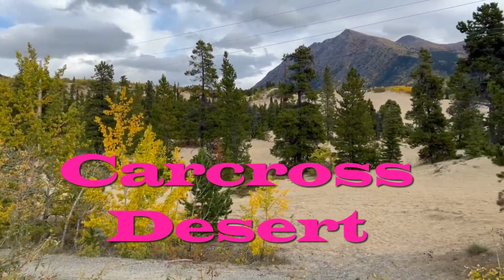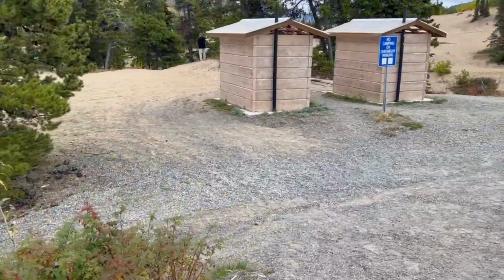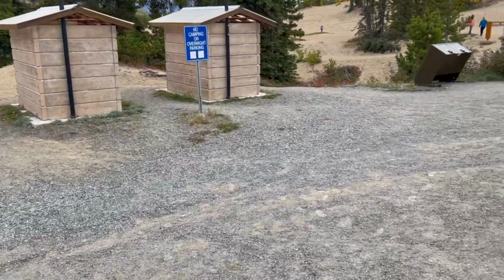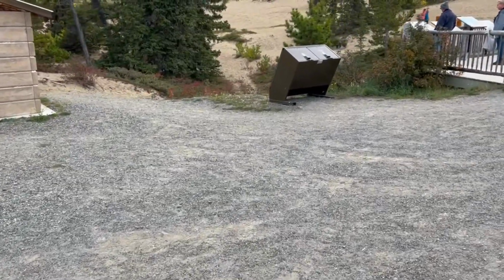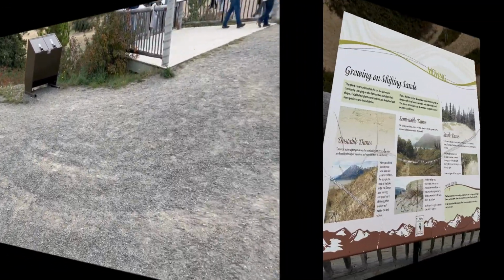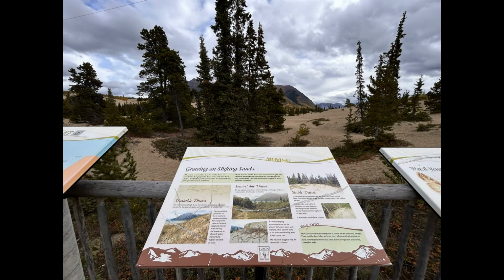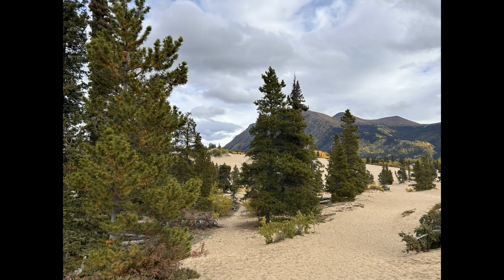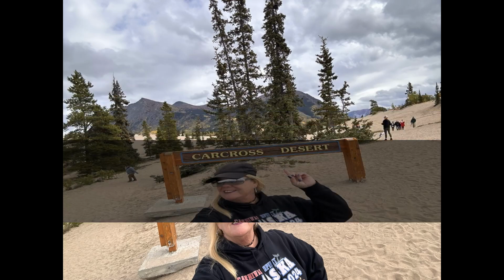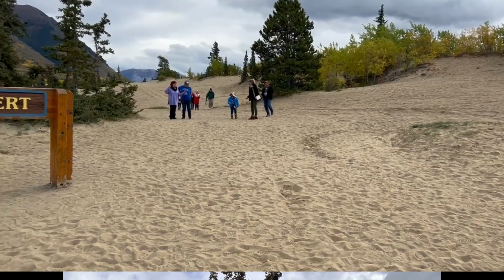Here we are at the world's smallest desert, in the Yukon, of course. This is Carcross Desert, and it's kind of a weird looking thing, but it's right in the middle of nowhere. Carcross Desert measures approximately 1 square mile, or about 640 acres. It is referred to as a desert, but is actually a series of northern sand dunes. The area's climate is too humid to be considered a true desert.